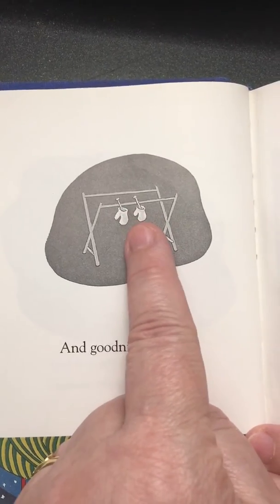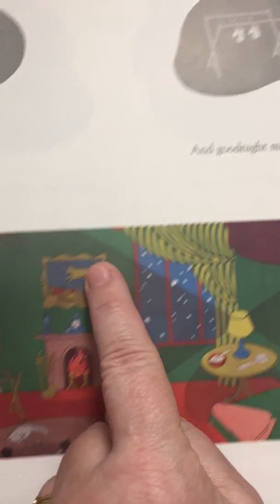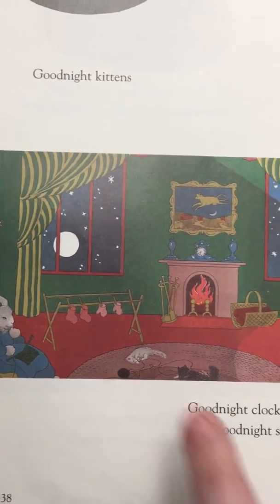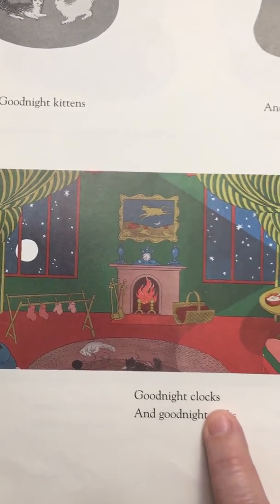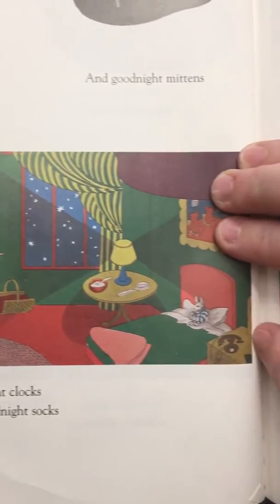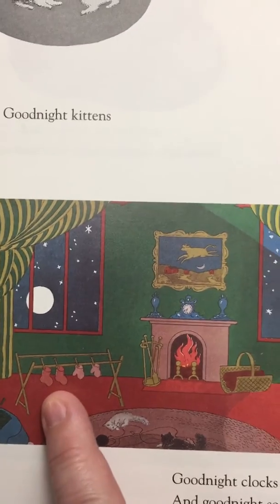1, 2. There are the mittens. Do you remember that there was more hanging? Let's look at the big picture. Right there. There are the mittens and the socks. Good night, clocks. There's 1 clock, and there's 1 clock over here that we don't see all of. And good night, socks. They are next to the mittens.